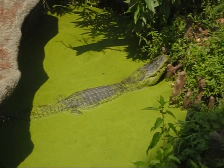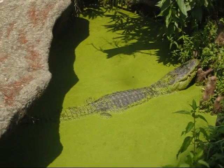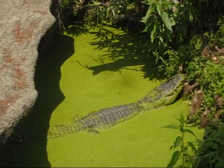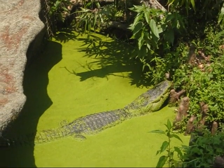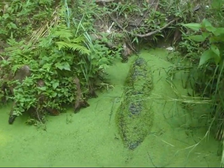tons and tons of gators. And here is an example of an American alligator. They're pretty cute, aren't they? They're covered in duckweed algae right now, though. But yeah, we got a lot of them at the zoo.